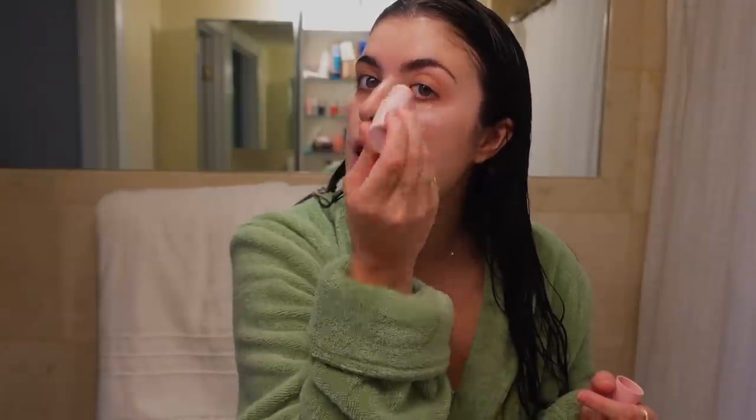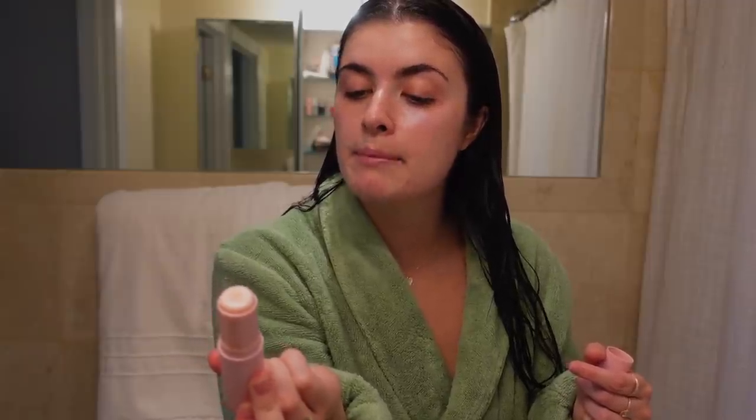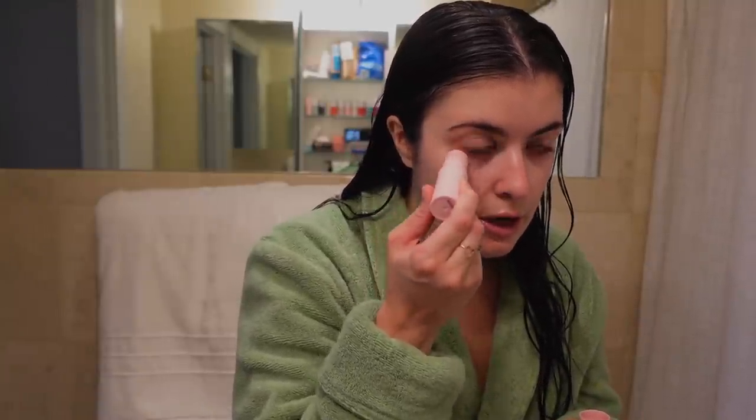I've been using this under eye balm. It's called Rose Glow and Get It Cooling and Brightening Eye Balm from Tula. And you just put it under your eyes. It just adds a little dose of moisture to your under eye. I feel like I always have the driest under eyes and high cheekbone area.